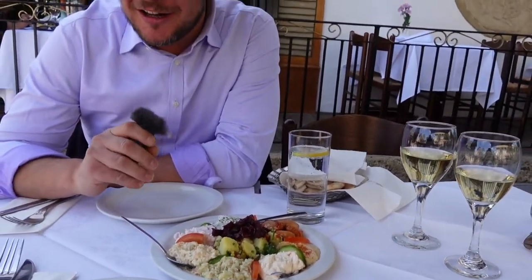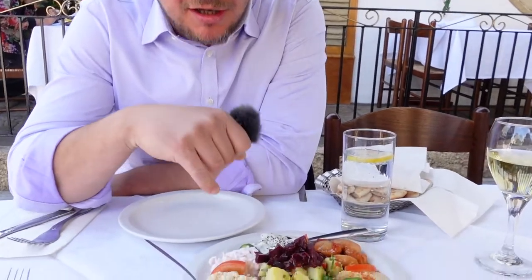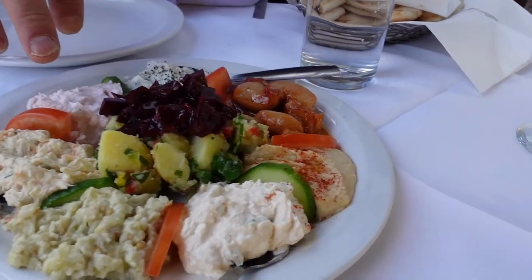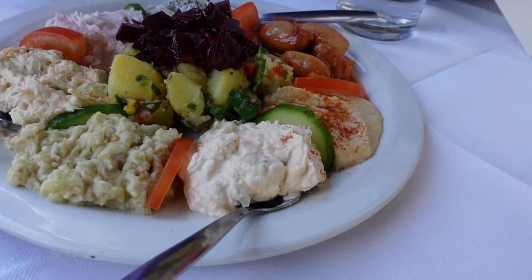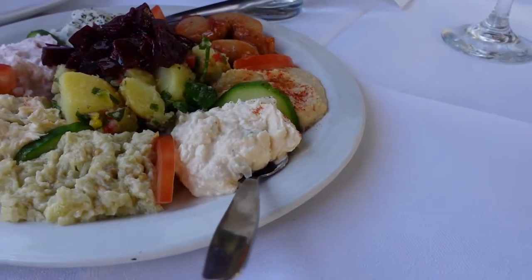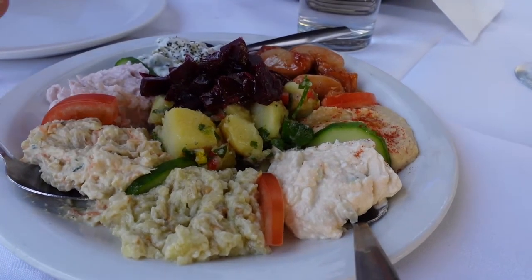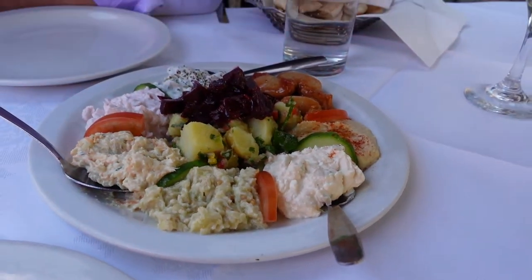Okay guys, we got the Alexander plate. It's a mix of mezes. So look, we got some butter beans, then we got the tzatziki, this one here, that I already can't remember what it is. We got a chicken salad, potato salad, beetroot salad, and over here we got some hummus, and some spicy feta cheese, and I think this is an aubergine salad. So, let's try everything.